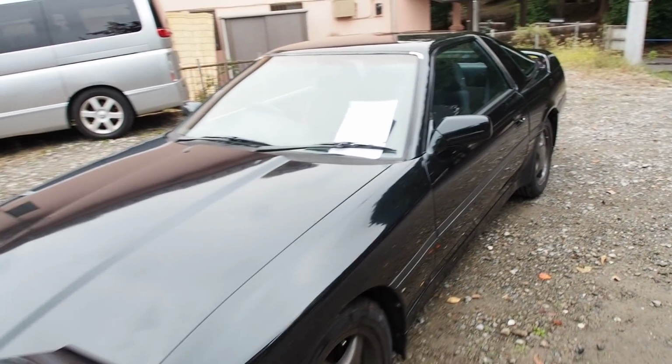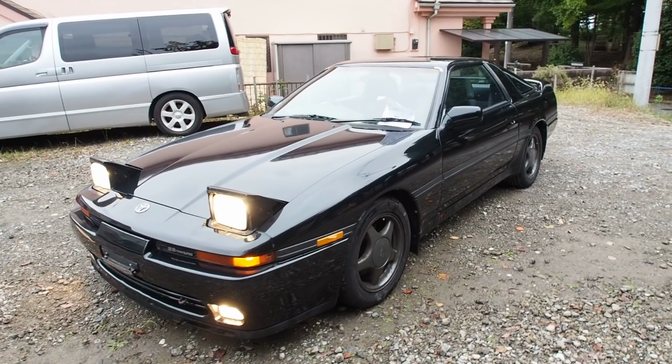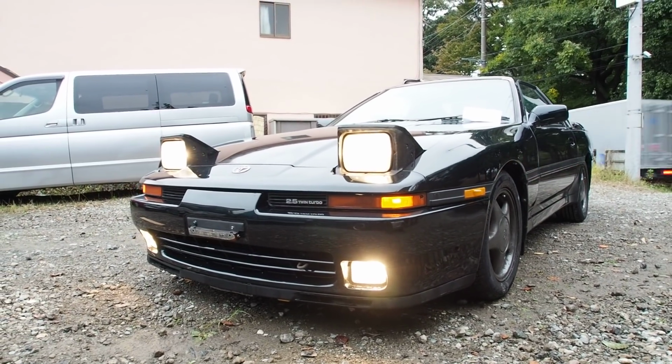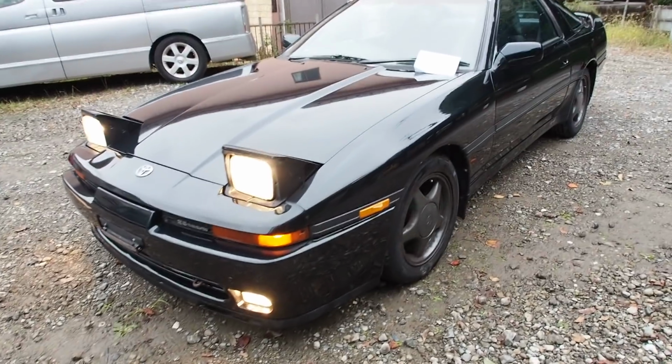And in real life it looks very black too, but when the sun hits, it's going to have that green tinge to it. Kind of a cool looking paint if it's in good shape, which this one looks like it is. I got the retractable headlights up and the fog lights on there.